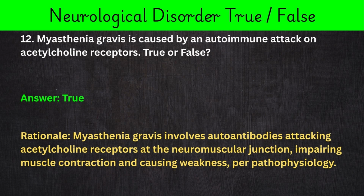12. Myasthenia gravis is caused by an autoimmune attack on acetylcholine receptors. True or false? Answer: true. Rationale: myasthenia gravis involves autoantibodies attacking acetylcholine receptors at the neuromuscular junction, impairing muscle contraction and causing weakness, per pathophysiology.